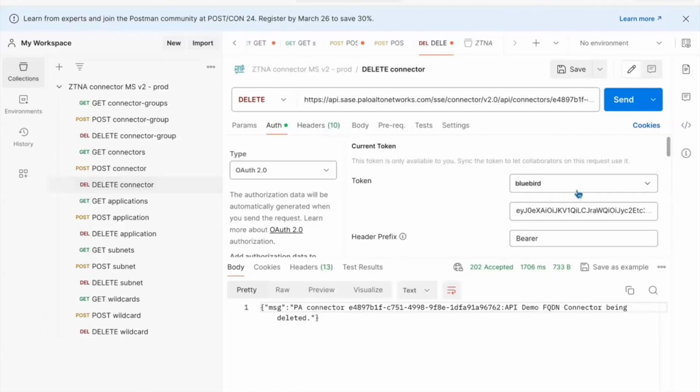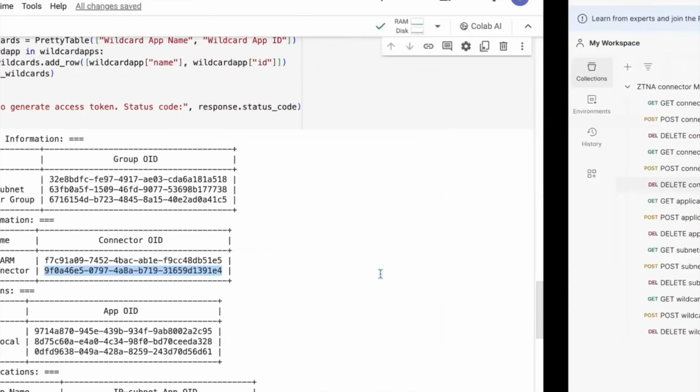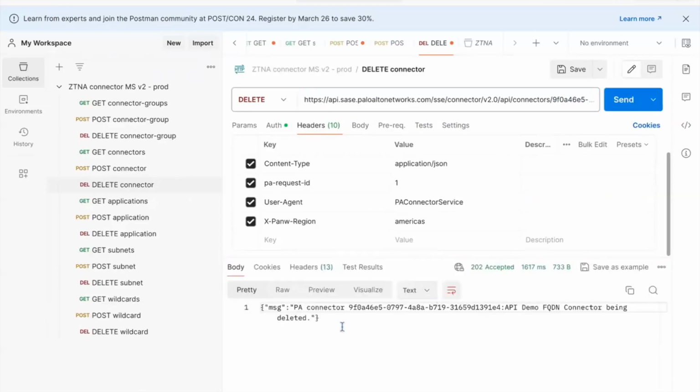First, in Postman, we are going to generate the bearer token the same way with the service account info. Also, you need to make sure the headers are configured with the correct Palo Alto regions, which are the CDL regions. Then copy the OID of the connector first and execute the delete connector API, replacing the connector OID, and as you can see, the connector is deleted.